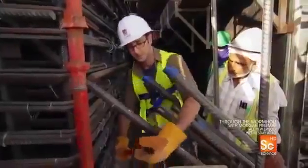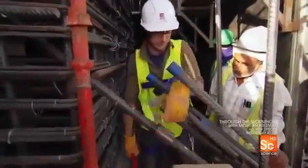It'll take the crew 35 more days to finish up this final outrigger, able to withstand winds over 75 miles per hour.